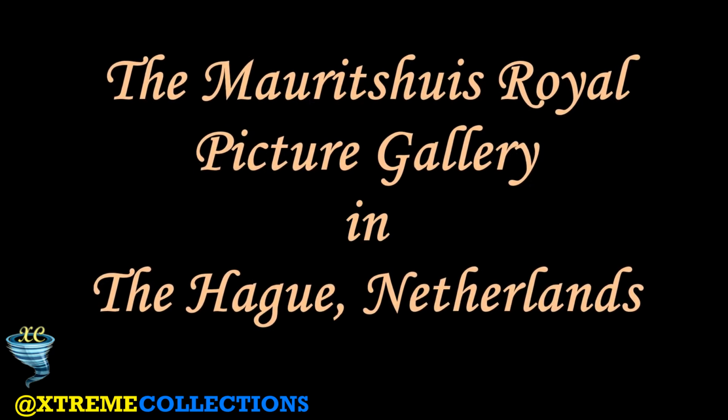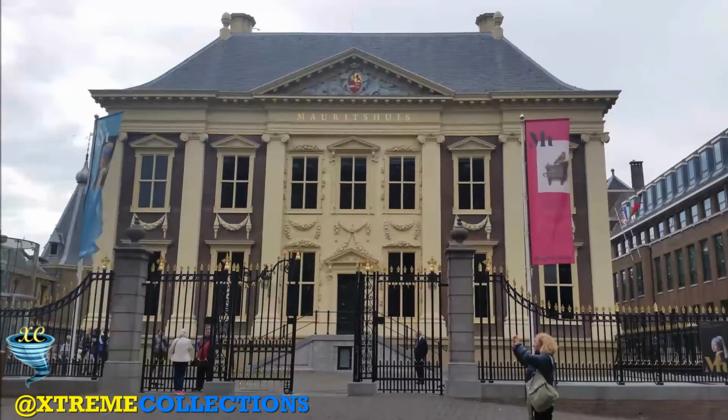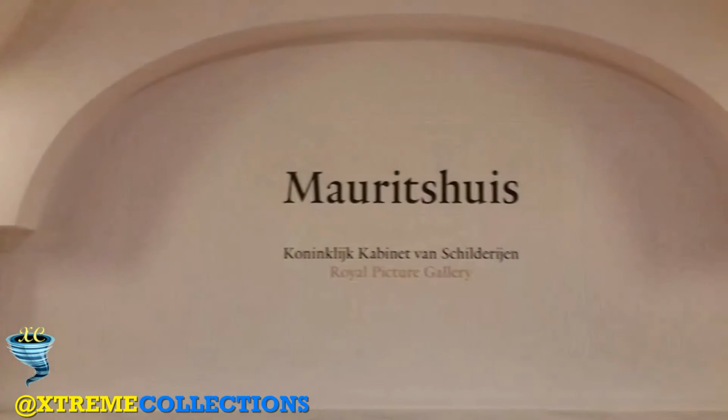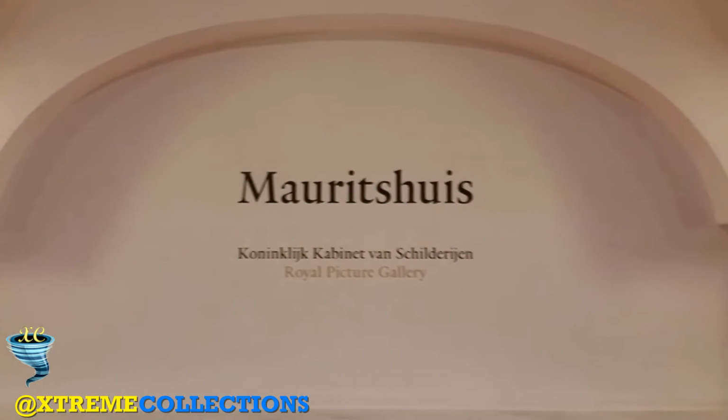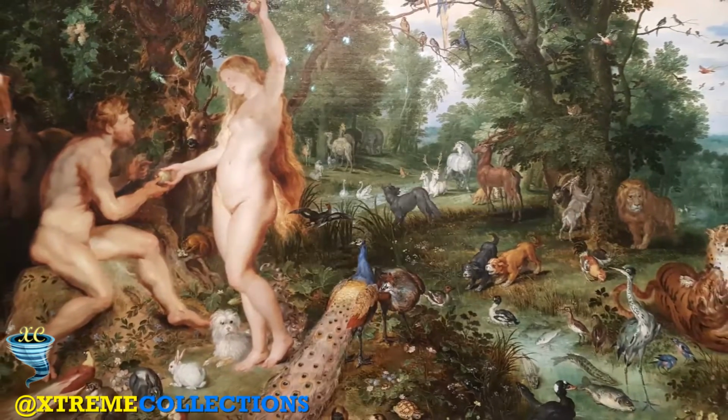The Mauritshuis Royal Picture Gallery in The Hague, Netherlands. The Mauritshuis is an art museum in The Hague, Netherlands. The museum houses the Royal Cabinet of Paintings, which consists of 854 objects, mostly Dutch Golden Age paintings.